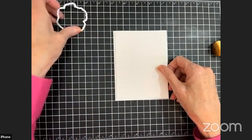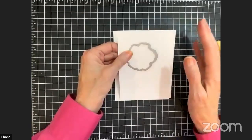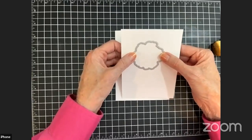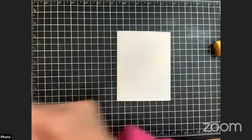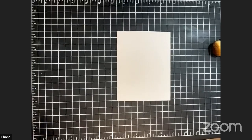All right, I want this image, and I haven't pulled sentiments. I will pull sentiments and probably add bling and things like that afterwards. I want this image. I think I'm going to put it here. So I'm going to die cut this image out of my panel. I'll pull it back out. I was flattening my plate. All right. And there is some wiggle room with this.